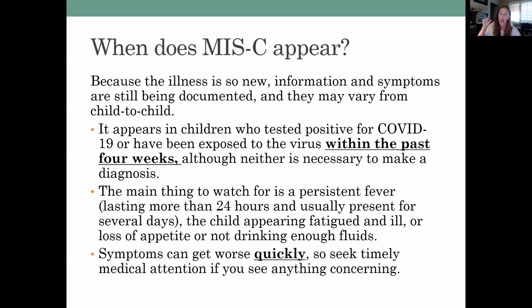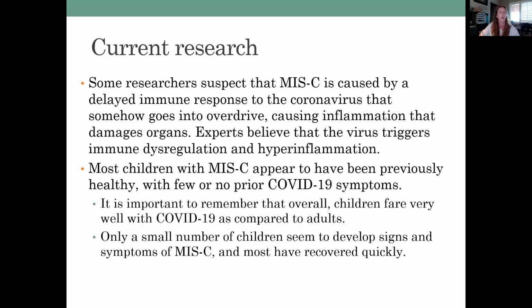So we're talking about this time frame once the child has recovered from COVID-19 of about this 4-week period, although I'm going to say that this is still very new and the research is still being put out there on this. But around about a month afterwards, there is this syndrome that can appear that can be very life-threatening to the child. Researchers are suspecting that this is caused by a delayed immune response to the coronavirus, that somehow the body goes into overdrive and it causes this inflammation that begins to damage multiple organs. Experts believe that the virus triggers this immune dysregulation and hyperinflammation.